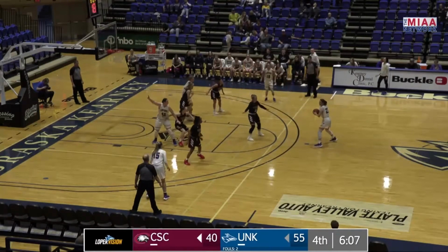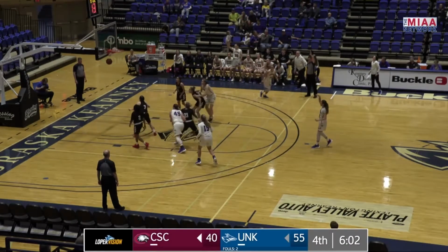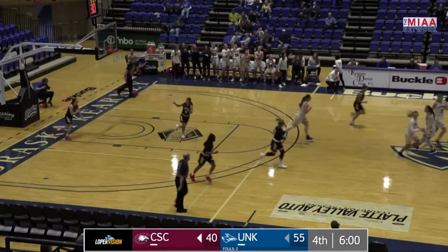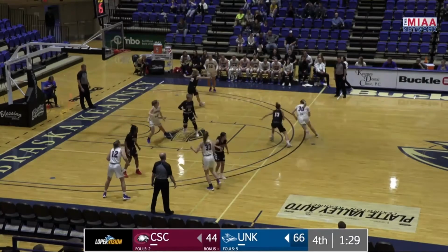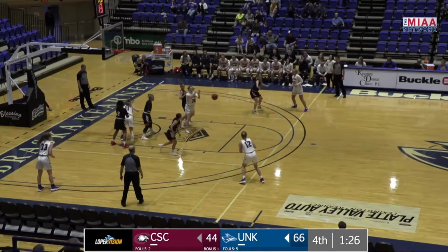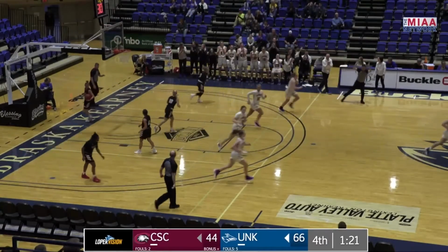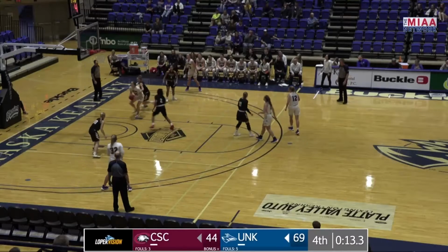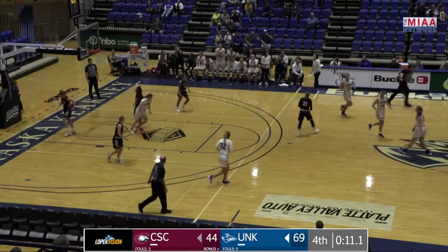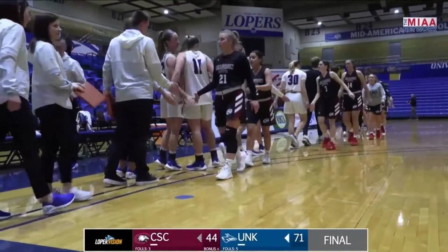Later on in the fourth quarter, Chadron State playing a 3-2 zone here, so Trinity Law is going to make them pay by shooting a 3-pointer right there, putting the Lopers up by 18. Late fourth quarter, Lopers up big. They're going to swing it around. Meg Burns to Grace O'Neal. She drives to the hoop, kicks it out. Samantha Moore finds Meg Burns in the corner. That's good for 3 again. 69-44 now. They're going to continue to pour it on here because Meg Burns, she's going to get it down low. Grace O'Neal puts it up off the glass. Good again. Lopers would go on to win this one by a final of 71-44.